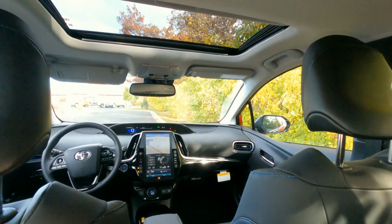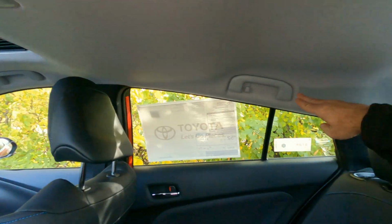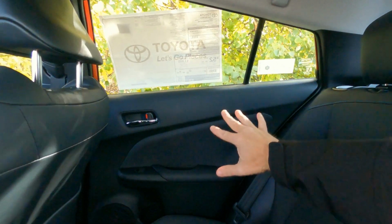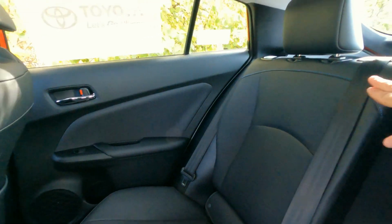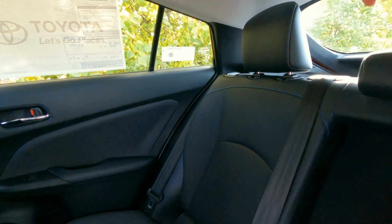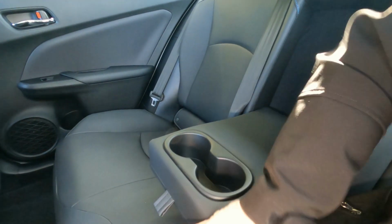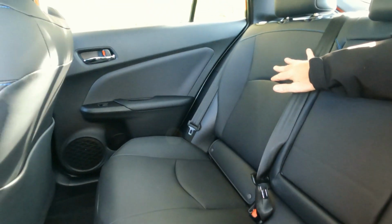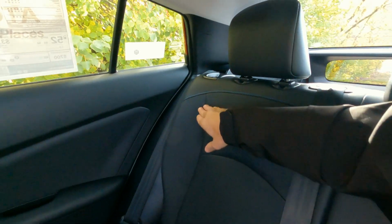There is some overhead lighting up here that can be reached from the back seat. Passenger assist grips, dry cleaning hooks. The doors are laid out just like up front with the speaker down in the bottom there. And you do have the blue stitching across the back. These are the soft tech fabric seats with a folding armrest, 2 cup holders, plenty of room back here if you need to put 3 adults for a short ride. 3 kids, no problem. I have 3 kids, they ride in the back all the time.